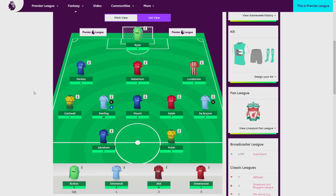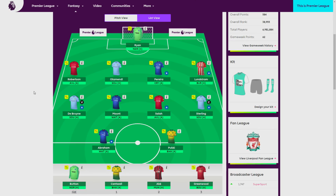Then Greenwood, nothing much to say about him. He's probably always going to be on my bench. But let's take a look at how the squad is getting along and how it's setting up for the upcoming game week 11. So as you can see on screen there, starting in defense, we have Ryan against Norwich. Now, I know that I do have Pukki, but we'll talk about him in the transfer options later on.